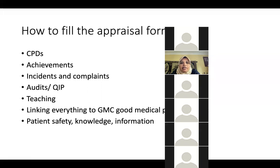You need a total of 10 SLEs. 5 of them should be ACATs, and the rest will be mini-CEXs and CBDs. DOPSs are a separate entity. Each ACAT will have a minimum of 5 cases, so that's 25, plus 5 CBDs or mini-CEXs. So that's in total 30 cases, for the whole year. Thank you. Welcome.